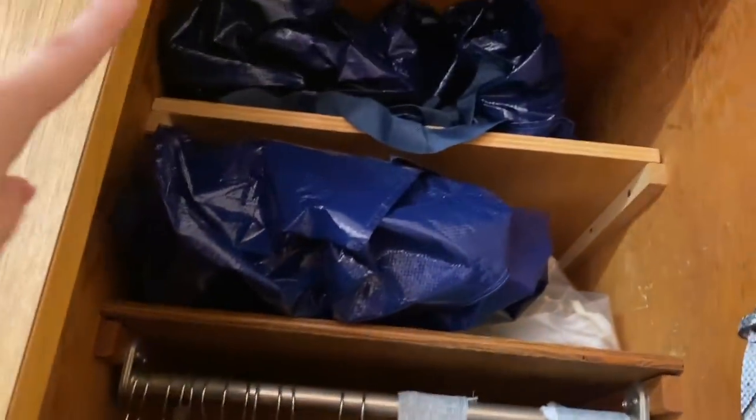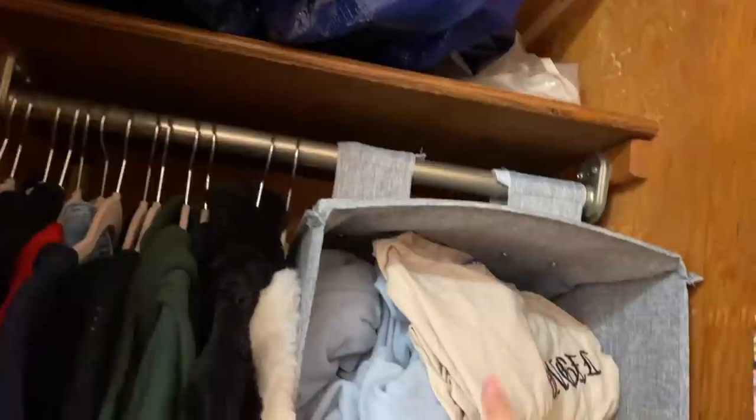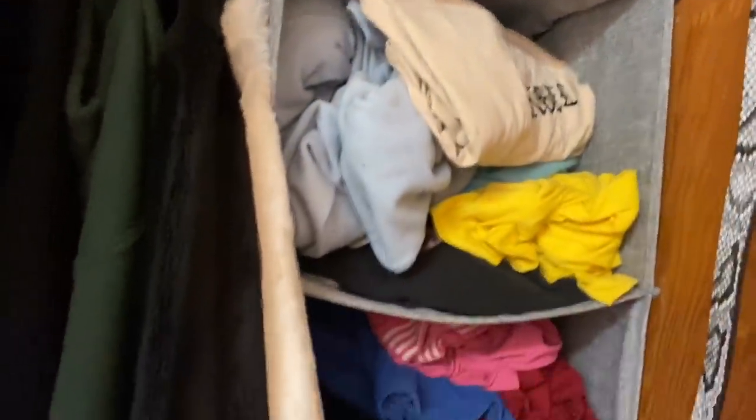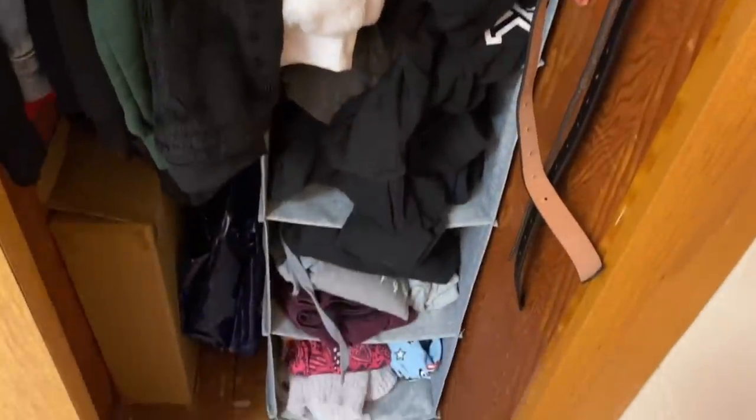But anyway, starting at the top, we just have two big things right here. These are what we used to move in our clothes and extra stuff. So those bags we just kept on top of there because we don't know where else to put them. And then we actually have this shoe holder from Thermify, but we don't use it for shoes. We use it for our pajamas, basically. And then we just have extra bags and boxes.